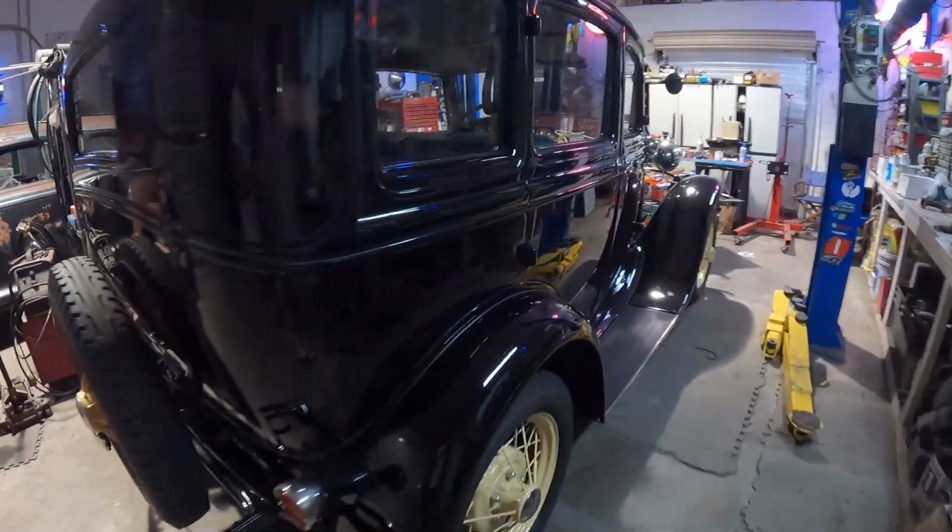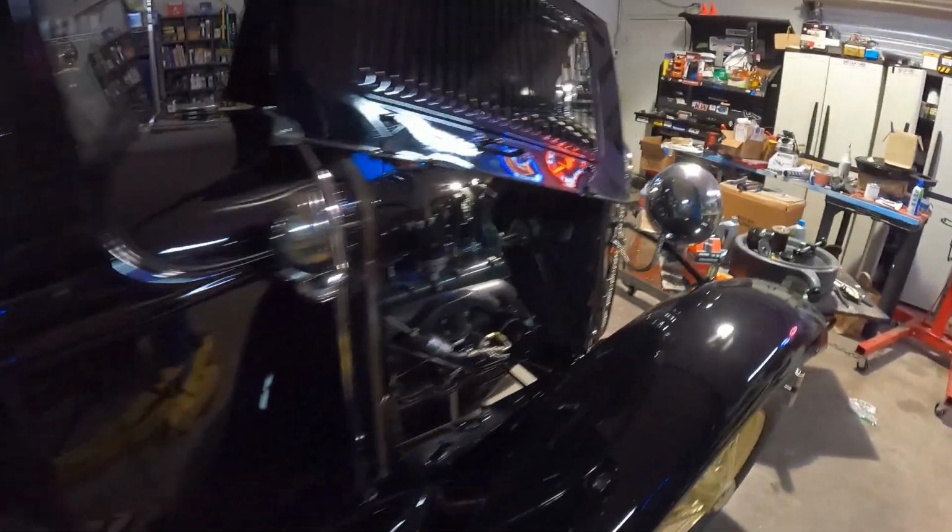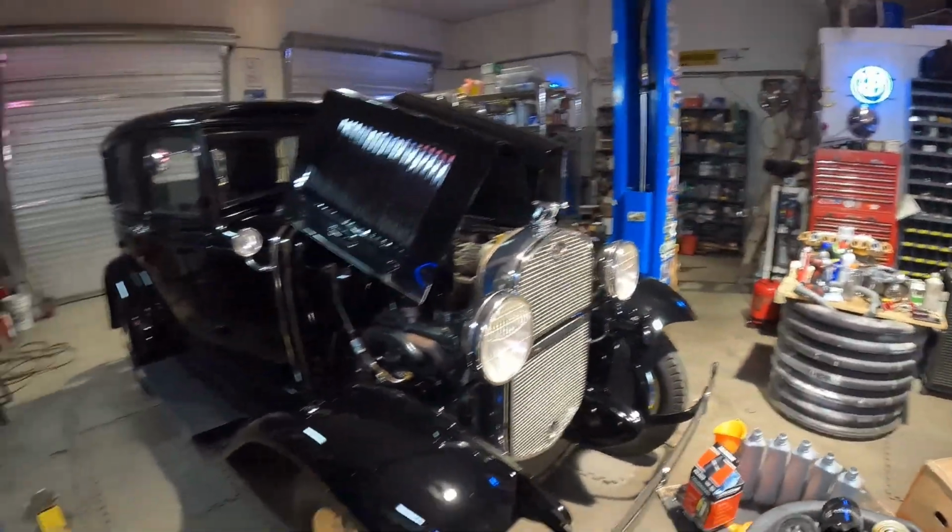And that is how we do some minor service on a 31 Ford. Guess that means I gotta go take it for a drive now.